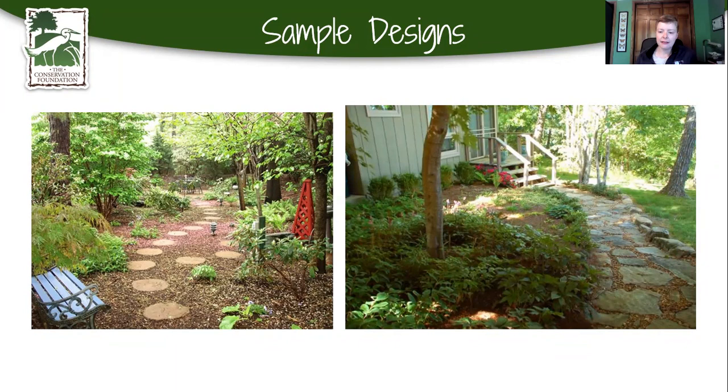So that's my recommendation for design. I am not a landscape designer, nor do I claim to be, but it's just a few things I've picked up from probably hundreds of yards that I've gone to talk to people about their landscaping. So those are my tips.